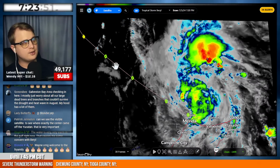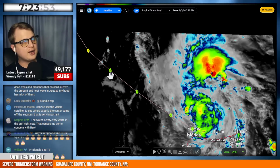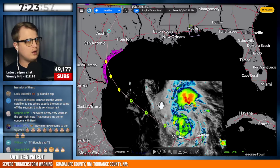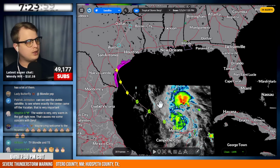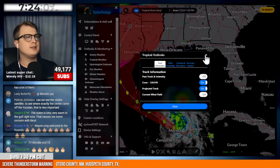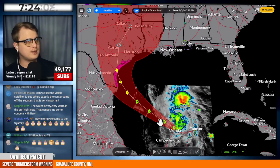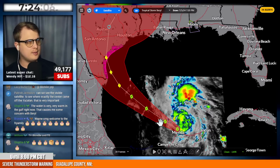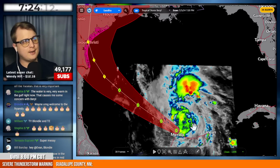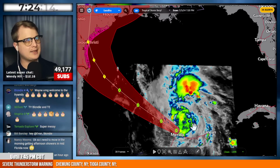I mean, some models even have this weakening and never hitting category 1 strength. So again, a lot of disagreement along with the models right now. It is really hard to tell what this storm is going to do, but the bottom line here is that as we monitor it and as we assess, one of the things that is also not going to be certain, as this is going to be a weaker storm, is where that core kind of compacts and kind of tries to get its act back together.